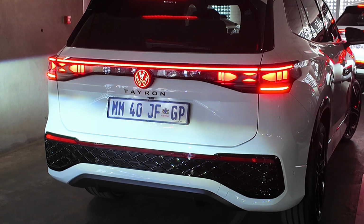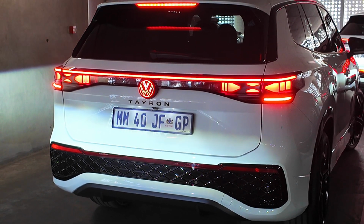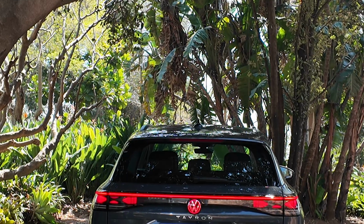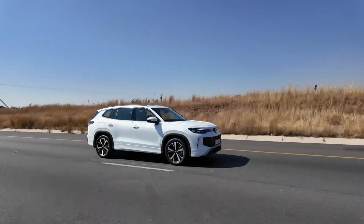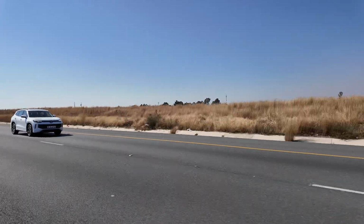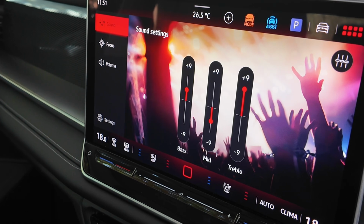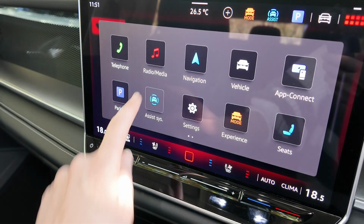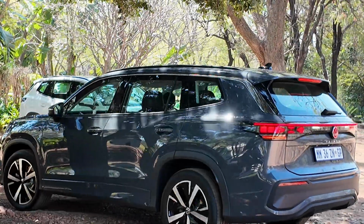One of my favorite things, I think, is that the Tayron has the illuminated VW badge, and with the LED lights, it really does create quite the lighting signature, both at the front and the rear, mind you. The lineup kicks off with the base model, which I didn't get to experience, but also that only comes as a 5-seater. But it has standard features such as a 12.9-inch touchscreen infotainment system, which is pretty big, 18-inch alloys, adaptive cruise control, park assist, blind spot monitoring, and rear traffic alert.